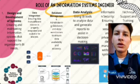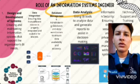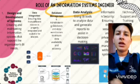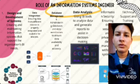Data analysis. Using BI tools to analyze data for decision making. Information security. Ensuring the security and privacy of data managed within BI systems. Technology support and training. Providing support to users and training them in the use of business intelligence tools.